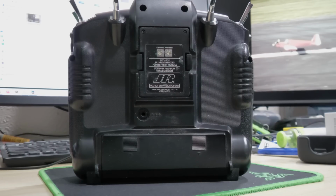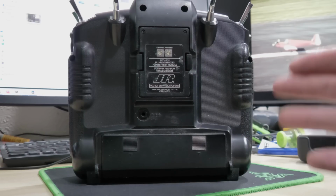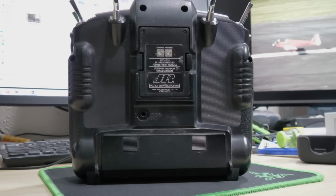You had to choose a channel and then make sure nobody else chose the same channel, because if two radios tried to operate on the same channel, they would interfere and you would crash. These days, you just turn your transmitter on, go fly. This is a bit like FPV is today. If you have two people trying to work on the same channel, disaster occurs.